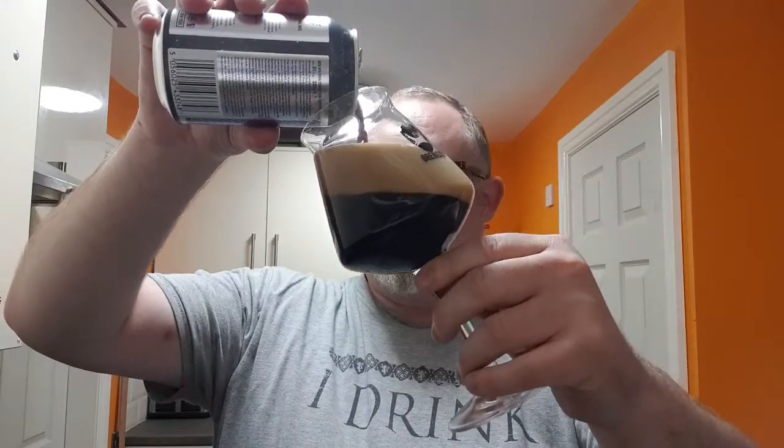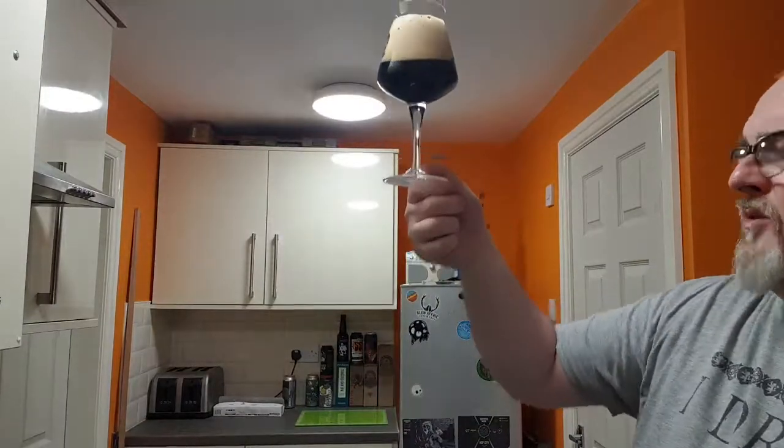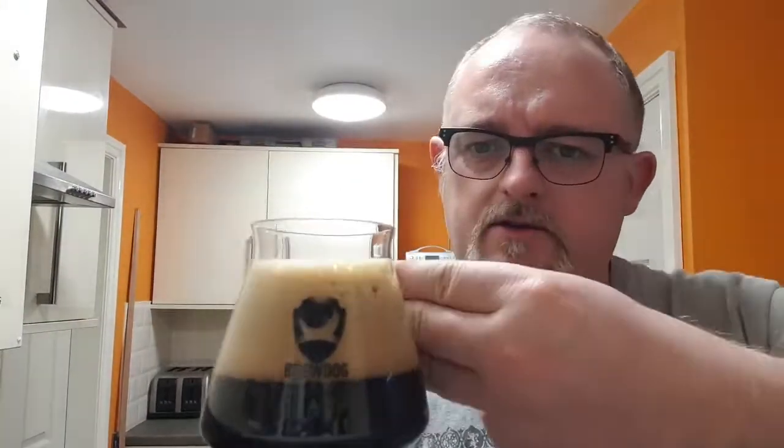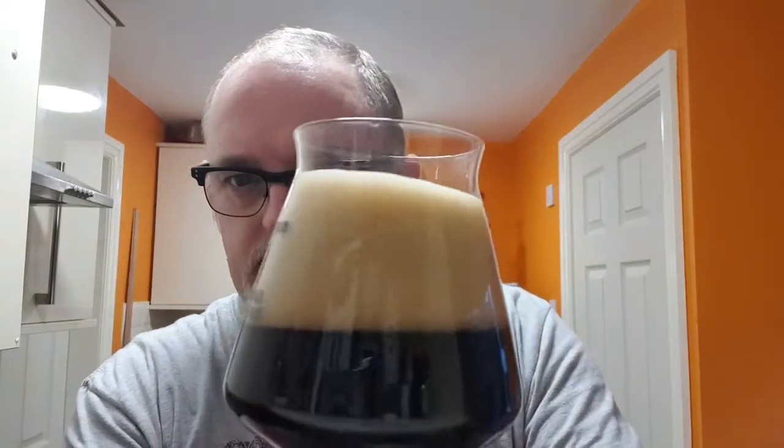So, 6% Marshmallow Dessert Stout. Let's pop it open. Let's see what we've got. Pour the rest in when I've got a little bit more room. So beer in a glass, what are we looking at? The obligatory jet black, no light getting through that whatsoever. Two and a half fingers of ridiculously poured head by me. Very tightly compact, small bubbles. A little bit spongy on that side, but mostly it's tightly compact.